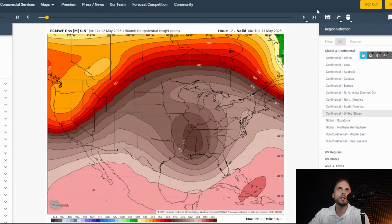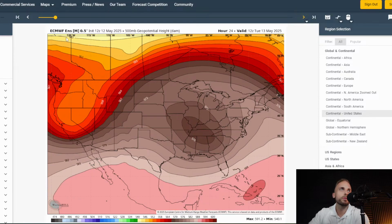Gosh, we're just running into technical difficulties tonight. Why is my model loop not moving now? Jeez, let me tab through. What is going on tonight?